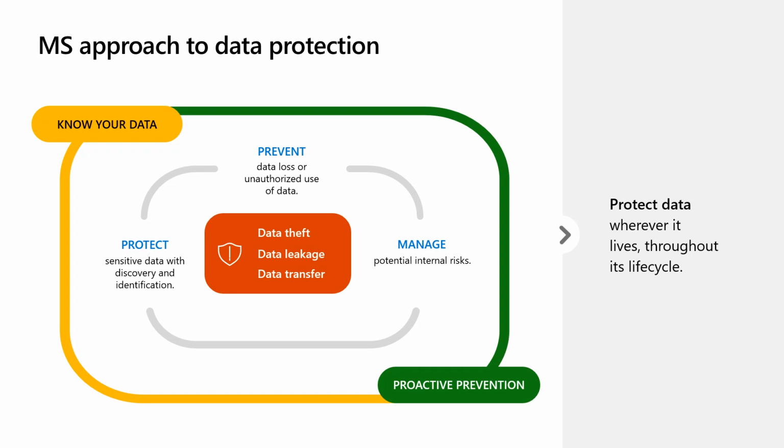Preventing data loss by doing things like DLP policies that make the most sense to protect unauthorized use of high priority data, making sure that your users are able to access the data that they need, but prevent activity that goes against your policies, managing potential internal risks, insider threats like data exfiltration, data leakage, departing employees, for example, and empowering the security teams or the IT teams to tackle those risks head on with the right set of products.